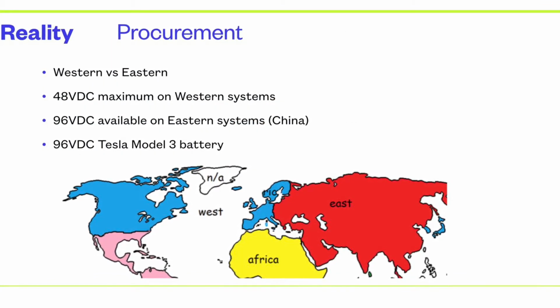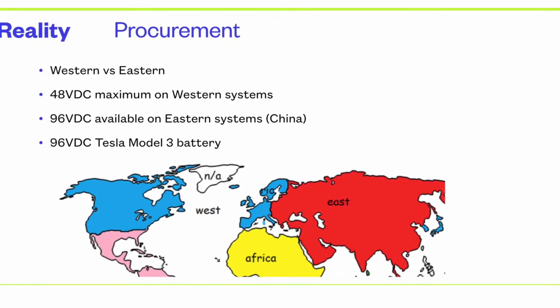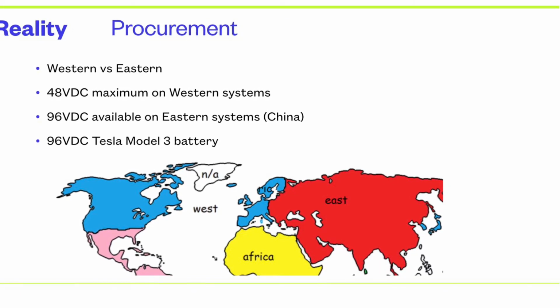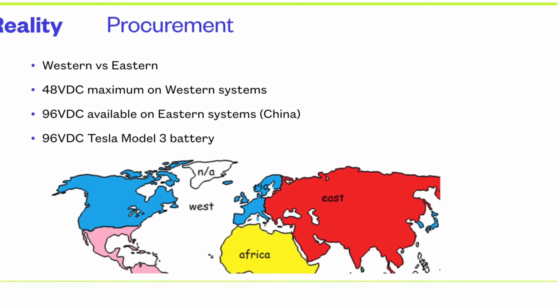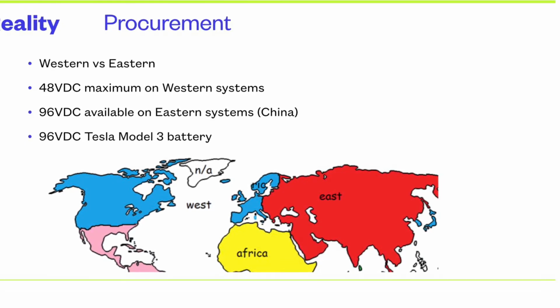I used to work in vendor management, and I researched the globe for vendors that could fulfill the needs of a high power system like this, high voltage, high power. I determined that the Western versus Eastern approaches had different philosophies. Western was more focused on safety, and Eastern was focused on performance and cost.